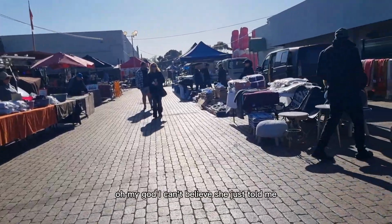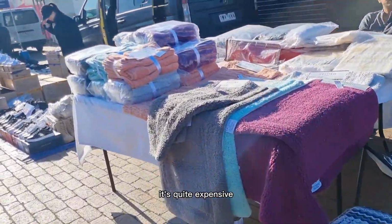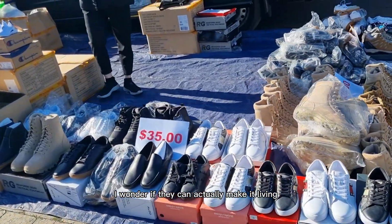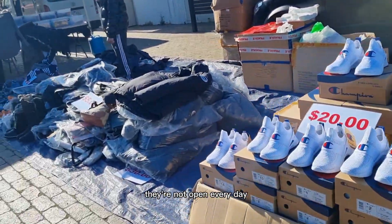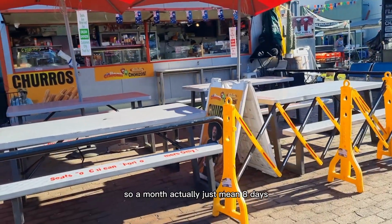Oh my god, I can't believe she just told me it costs her $2,300 for a month to rent there. It's quite expensive. It's not very cheap, is it? I wonder if they can actually make a living, because they only talk about Saturday and Sunday only. They're not open every day. They only sell on Saturday and Sunday. So a month actually just means 4 to 8 days.